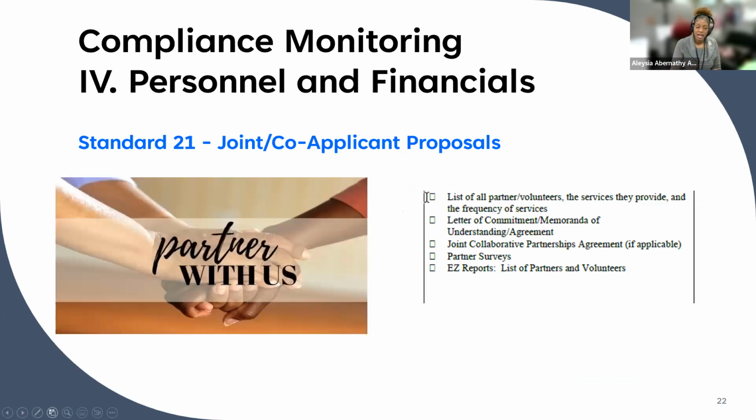All right. Standard 21 on the compliance monitoring checklist addresses joint and co-applicant proposals. Some documentation for this is, once again, you're going to list your partners, their volunteers, the services they provide, and the frequency of services. You're going to upload your MOU, your MOA, or your contracts, your partnership agreements, if you have any. For instance, if they say, if we do this, then you all will do this for us. Do you have any of that type of agreement?